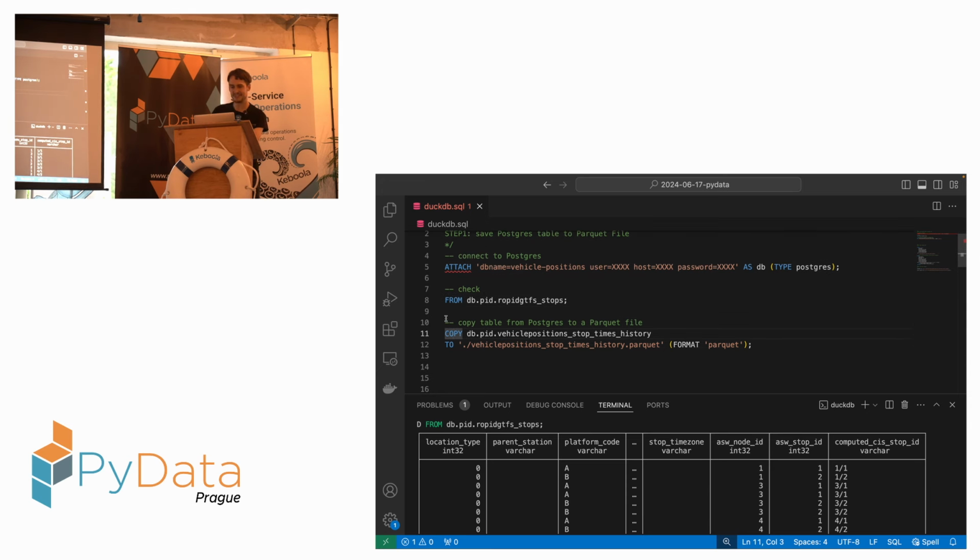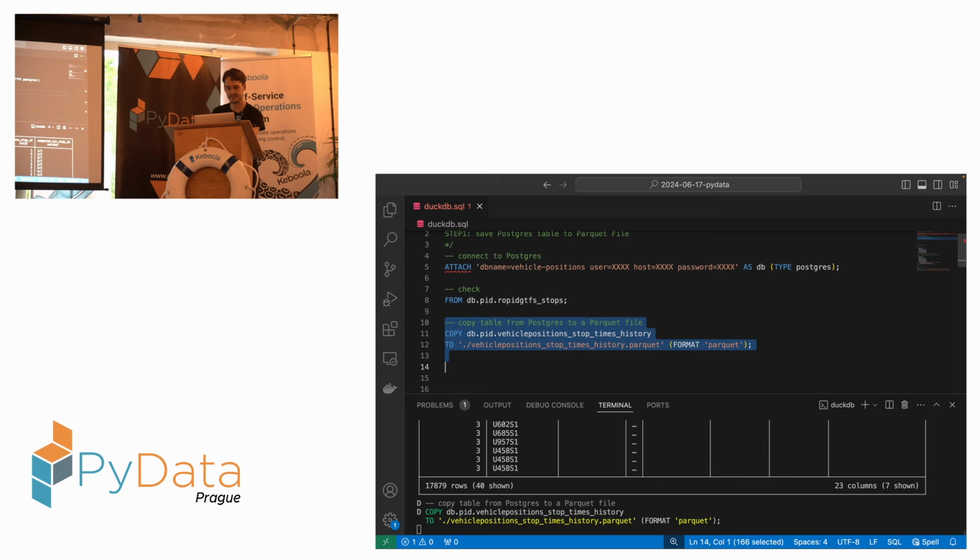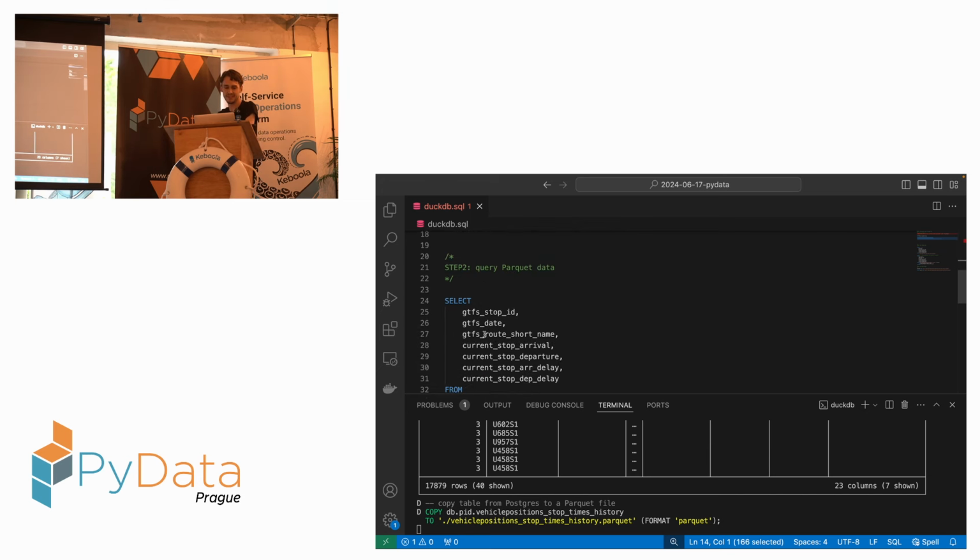I'm connected to Postgres, and I want to export this table to Parquet file. So I will just run it. And now this will take a little bit longer. So it has to ask the database in the Netherlands and then convert it to Parquet. But while working on it, I can move on to the next step.